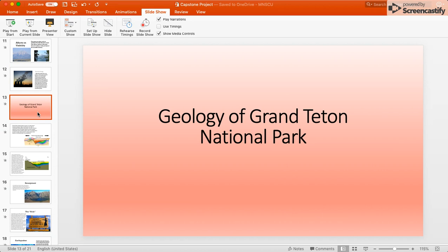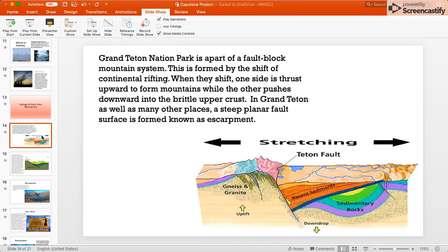Now, I will talk about the geology of Grand Teton National Park. Grand Teton National Park is a part of a fault block mountain system. This is formed by the shift of continental rifting. When they shift, one side is thrust upward to form mountains while the other pushes downward into the brittle upper crust. In Grand Teton, as well as many other places, a steep planar fault surface is formed known as escarpment.